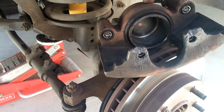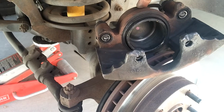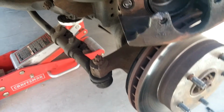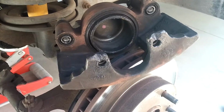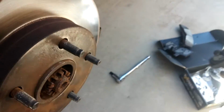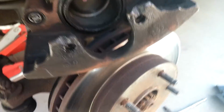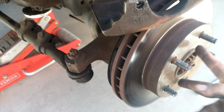2500 4x4 truck caliper. The regular one, I know there's an 8800 gross vehicle weight one. This is the 7500 gross vehicle weight one. The regular 1500 rotor that came with the truck, and those brake pads are the same thing with a 2500 7500 gross vehicle weight brake pad. Hopefully this helps you out, and you know, good brake pads, upgraded caliper for better stopping, same rotor.